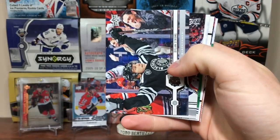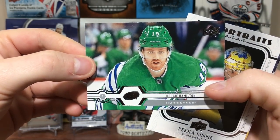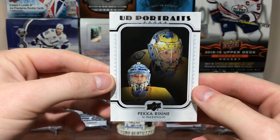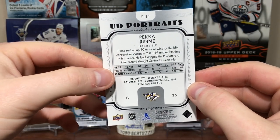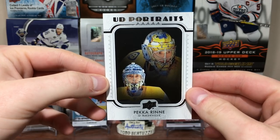Got Josh Anderson. Got Dylan Strome. Frans Nielsen. Dougie Hamilton, and here's a portrait. Yeah, I don't mind him. Portraits, Pekka Rinne, UD Portraits. It's an interesting design there. Then it has a little info on the player there. One season worth of stats there. But yeah, there we go. There's a UD Portraits. Interesting looking design, not gonna lie. Pekka Rinne.